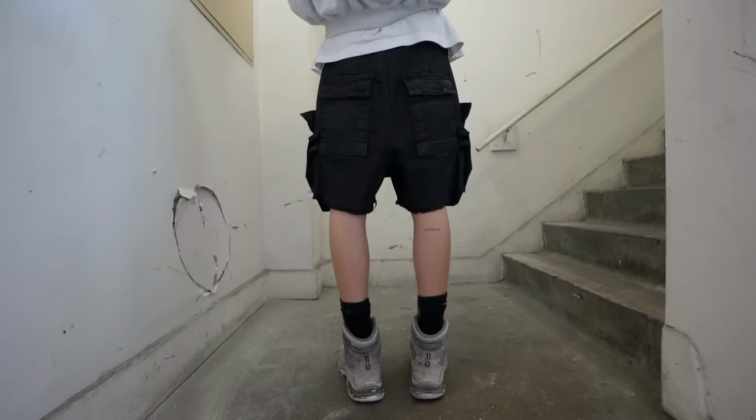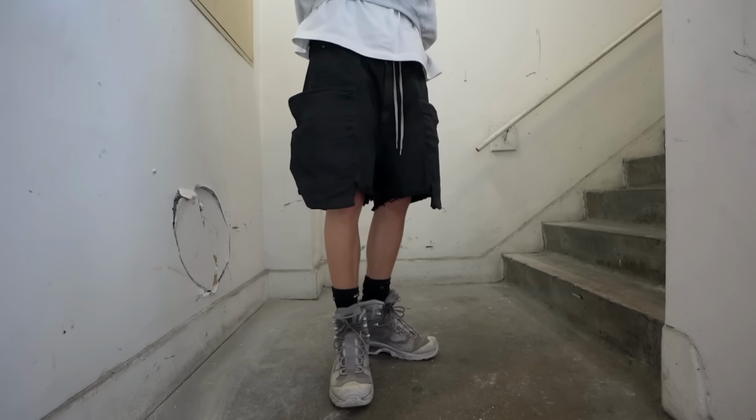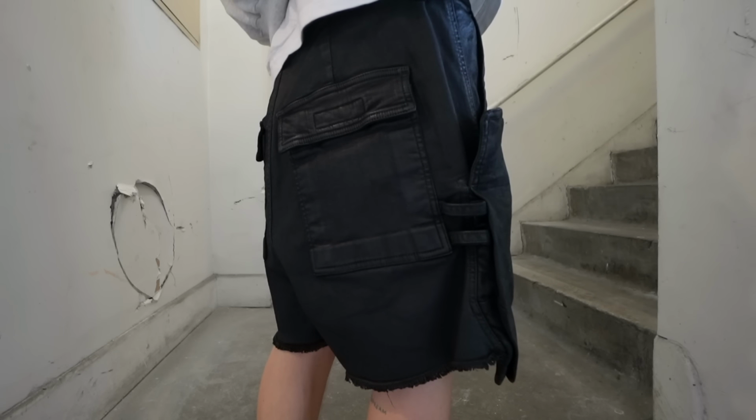These shorts are a bit shorter and I went for a size 34 to try and get a little bit of increased length, but nonetheless, all the material, the finishing, and the construction is just beautiful, and these are an excellent pair of shorts.